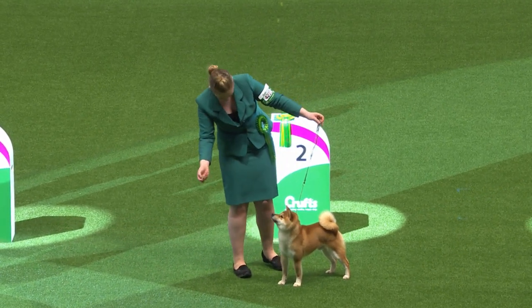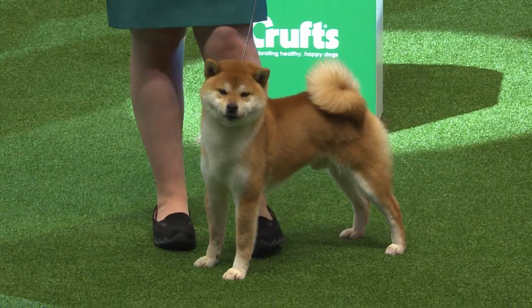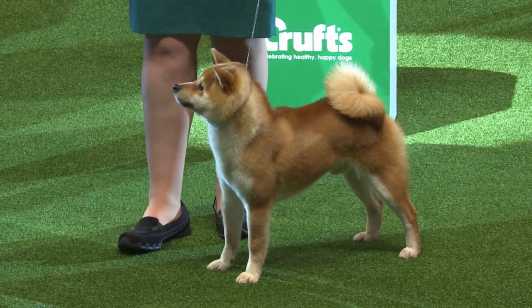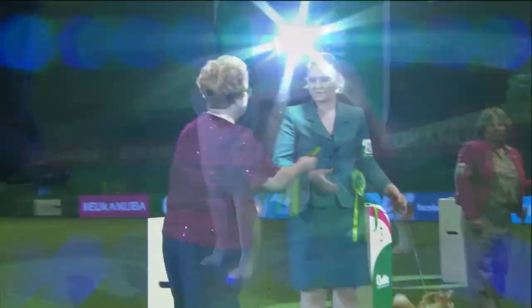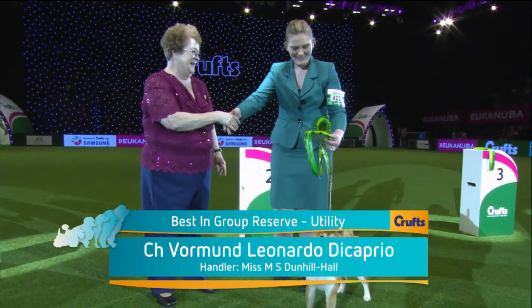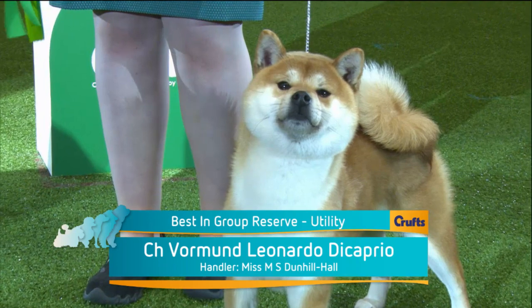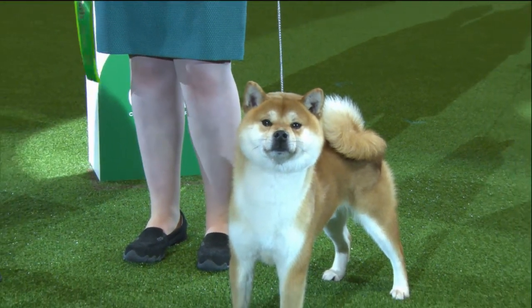In group two, there's the Japanese Shiba Inu there. Of course, the Vormund Kennel, very famous in this breed. Many, many top credits to their name. And this is Leo, just 2 years old, taking group two at Crufts with Michaela Dunhill, breeder Liz Dunhill's daughter, handling. Look at that inscrutable expression. He knows he should be there, doesn't he?